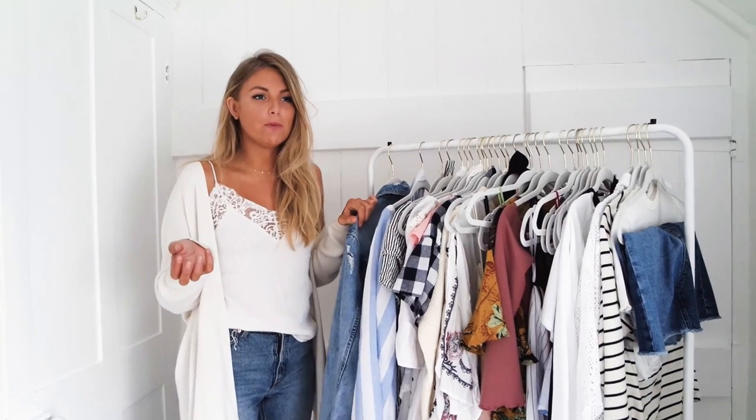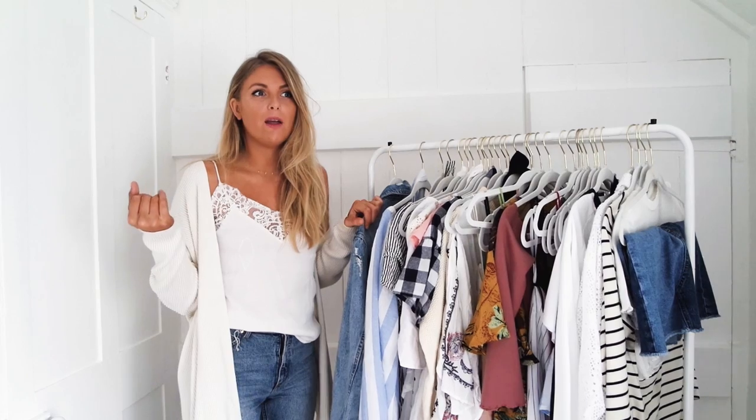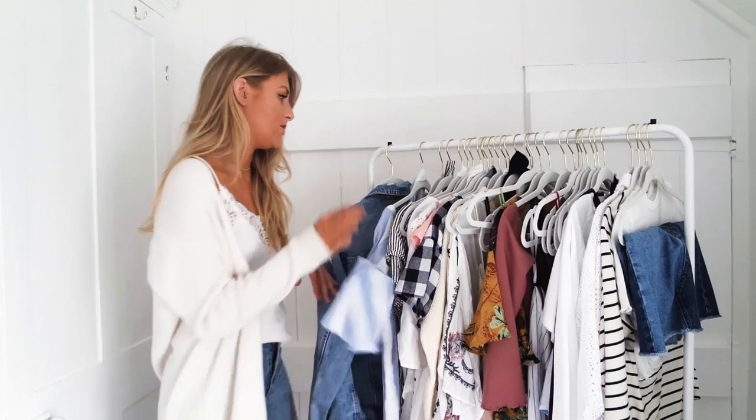I feel like right now I should have been doing a summer haul because obviously we are mid-summer, but at the same time it's not summery at all in the UK. But obviously you guys aren't all from the UK, and just because it's not sunny doesn't mean that we're not going to still wear summer dresses.